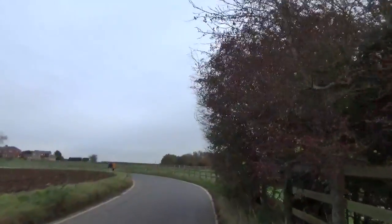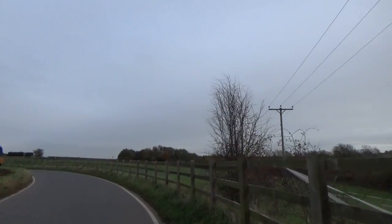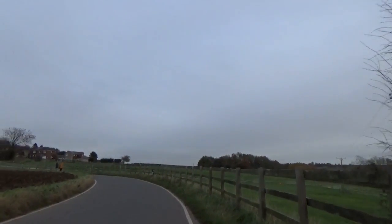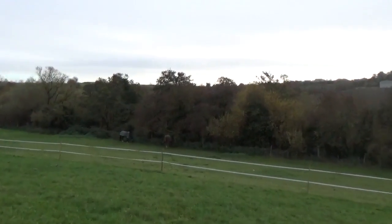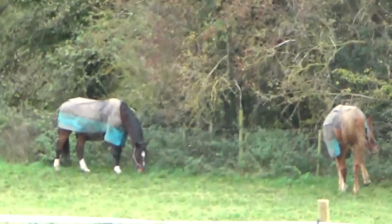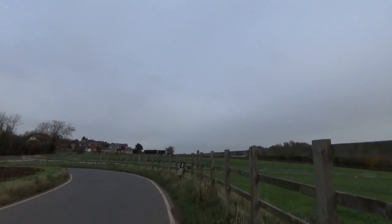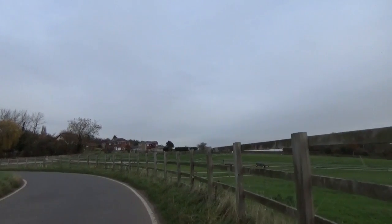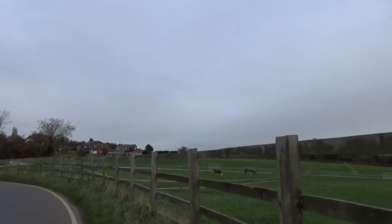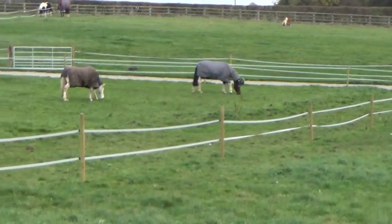It's just like being in Derbyshire around here. It's about a 20-minute walk from where I live, but I've come in the car today, saved my legs. See you here, show you the horses. Couple down there, a little bit further around, there's just loads around here. More horses over here. They all look well looked after with the coats on.